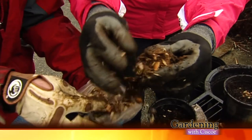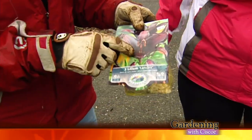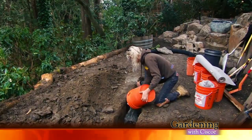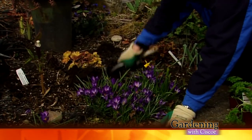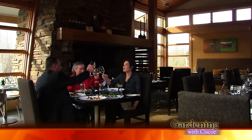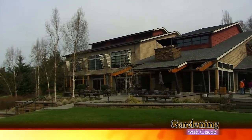Hey, it's me, Ciscoe Morris, and here's what's coming up on Gardening with Ciscoe. Time to plant or pot up some summer bulbs, including this show-stopping lily. Got water everywhere except in your drain pipe? We'll show you what might be wrong. Discover why duck eggs are delicious, and a plant pick that can add flavor to your kitchen all spring and summer if you plant it correctly. All this and a South Seattle destination lodge and restaurant coming up on Gardening with Ciscoe.